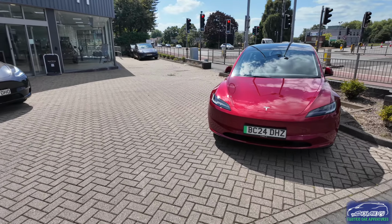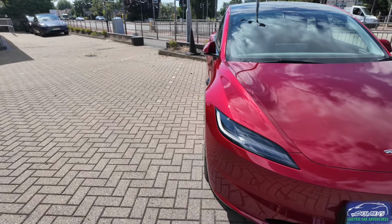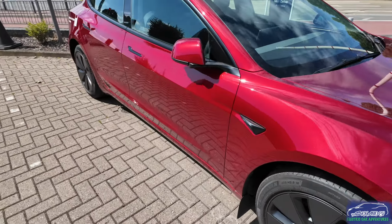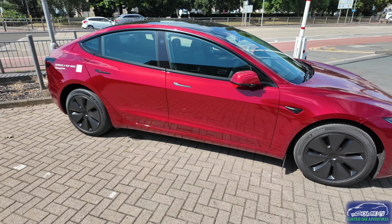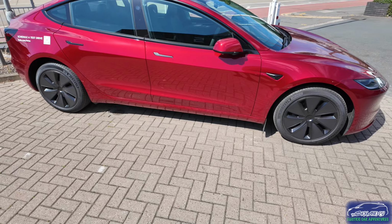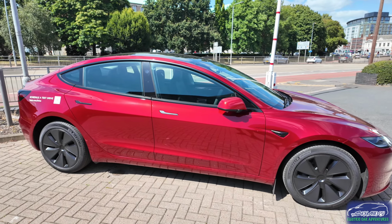This is the colour I like. If I went to have another one, this would be the colour I'd have. Shouts that colour, doesn't it? That's the one I would have if I was going to have another one, Model 3.